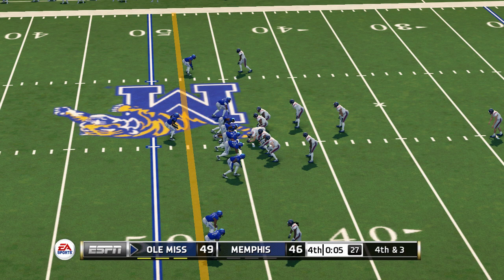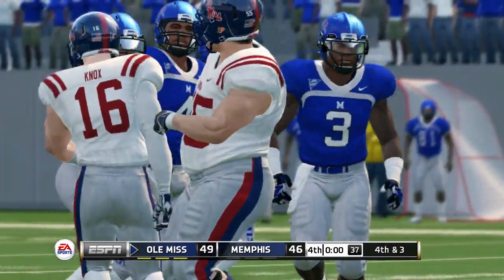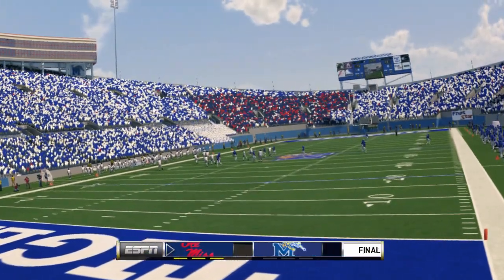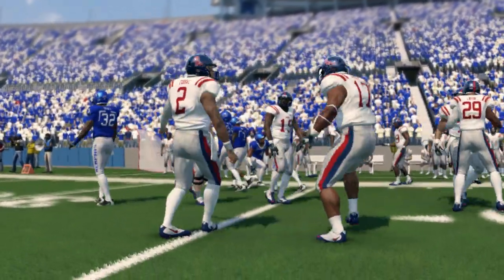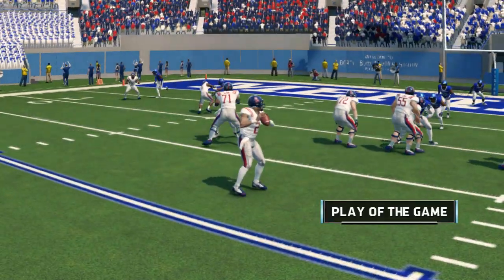Brown is the punter. Really great game to watch. Both teams should be proud of their efforts in this one. Ole Miss, 49. Memphis, 46.